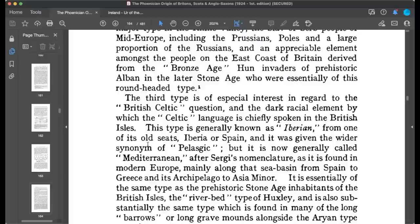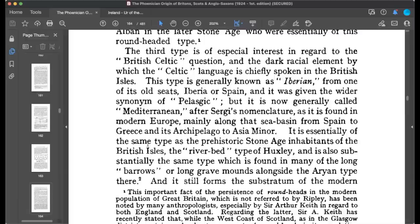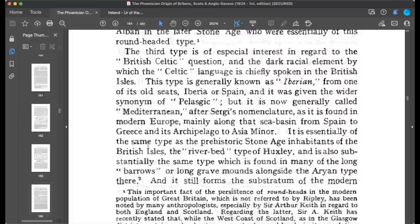This type is generally known as Iberian, from one of its old seats, Iberia, or Spain, and it was given the wider synonym of Pelasgic, but it is now generally called Mediterranean after Sergi's nomenclature, as it is found in modern Europe, mainly along the sea basin from Spain to Greece and its archipelago to Asia Minor. It is essentially of the same type as the prehistoric Stone Age inhabitants of the British Isles and the riverbed type of Huxley, and it's also substantially the same type which is found in many of the long barrows or long grave mounds alongside the Aryan type there. And it still forms a substratum of the modern head form in the British Isles.